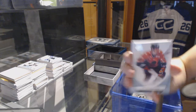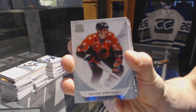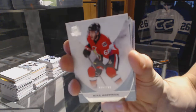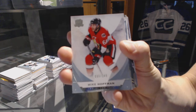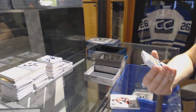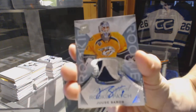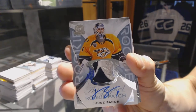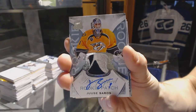All right, base card number to 249 for the Edmonton Oilers, Wayne Gretzky. Base card number to 249 for the Ottawa Senators, Mike Hoffman. Ooh, pretty. We've got a three-color rookie patch auto number to 249 for the Nashville Predators, Juuse Saros. Rookie patch auto of 249 for the Predators, Juuse Saros.